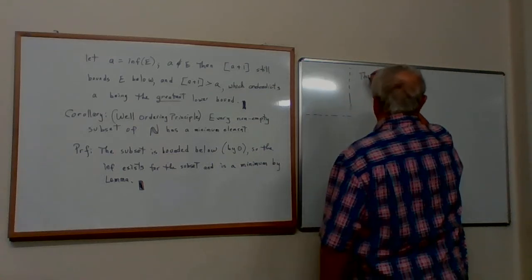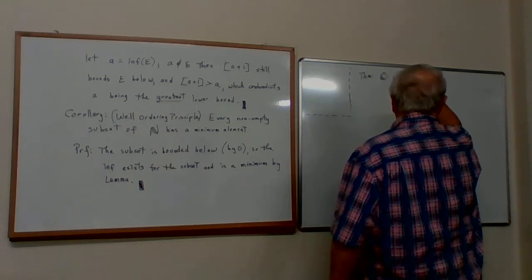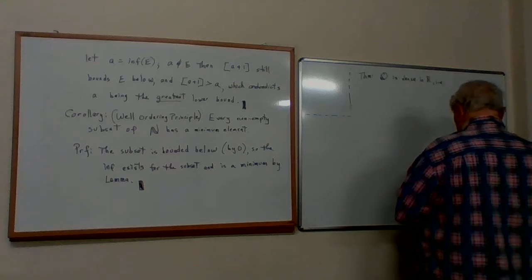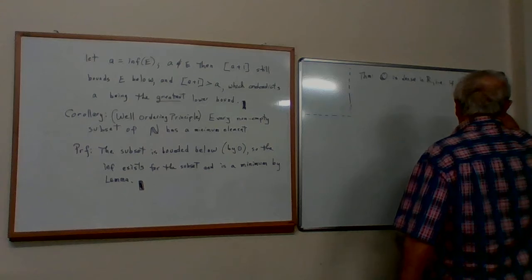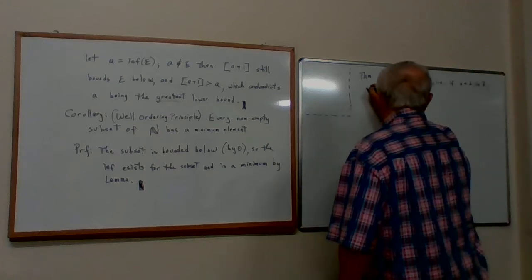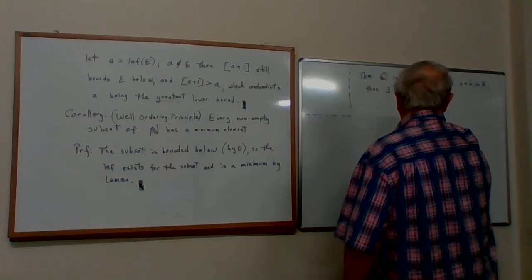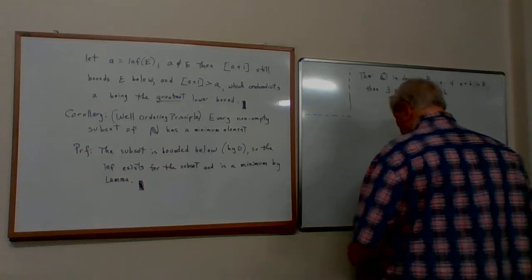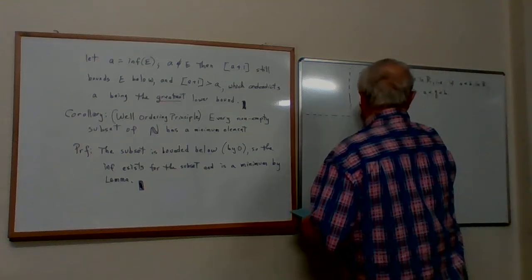Theorem. The set of rational numbers is dense in R, which is to say, if A is less than B in the real numbers, then there exists some rational number Q such that A is less than Q is less than B. Between any two real numbers, I can sandwich a rational number. And here comes the proof.